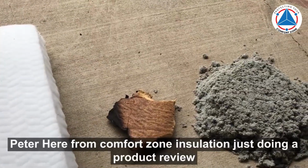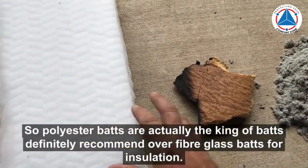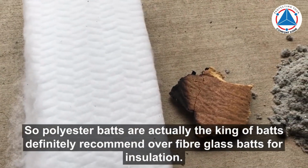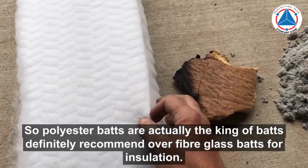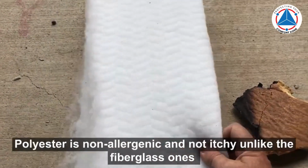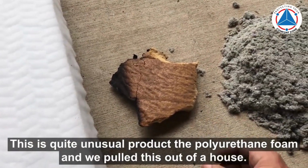G'day, Peter here from Comfort Zone Insulation. Just doing a product review on 3 different products for fire. So we've got the polyester bats, and they're actually the king of bats. If you need a bat to put in, I'd definitely recommend those. They're a lot less prone to rats or mice digging in them and building nests in them. They're non-allergenic and not itchy like the fiberglass ones can be.